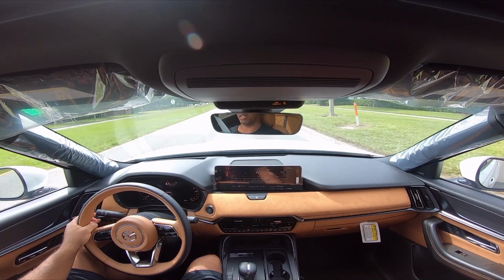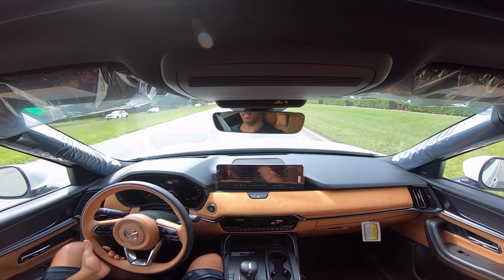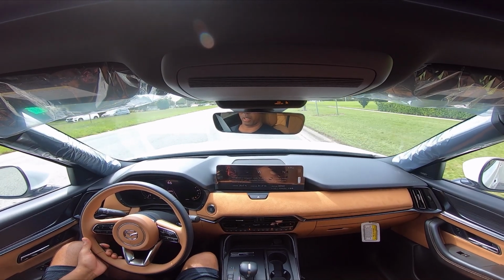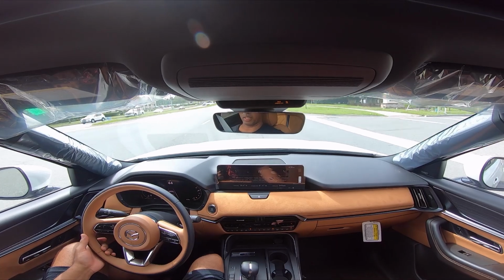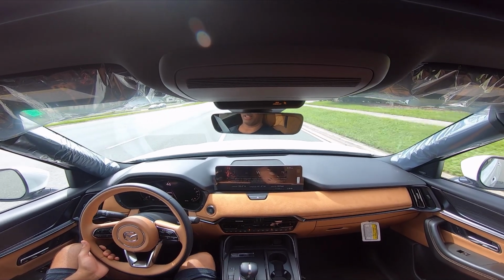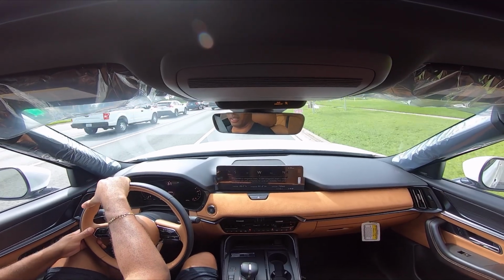So we're gonna come around this corner here and punch it to see what it's like when you push it a little bit, how this vehicle drives. And I'll be honest on how it accelerates, because I feel like our CX-90 is fast. Like I feel like ours is dumb fast.